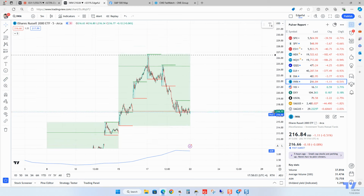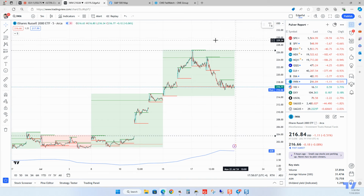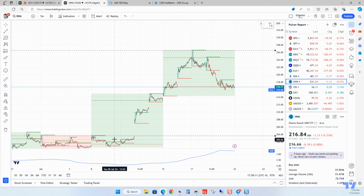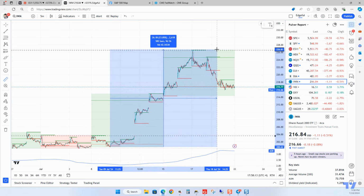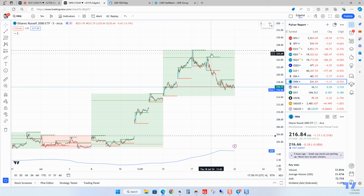And the Russell had one of the best weeks that we've seen since, I don't even know when, maybe in the last 10 or 20 years. This has been a crazy run, but from low to high, this thing ripped up about 13%, and then quickly in the last 3 trading days gave about 5% of it back. So will the small caps continue to get some bid? I hope so, because I'm long the Russell, so we'll find out.